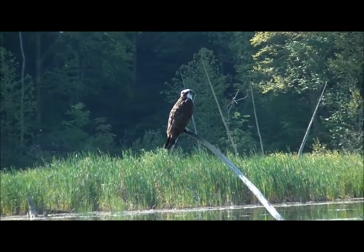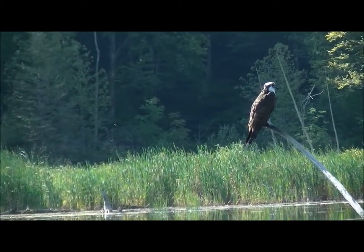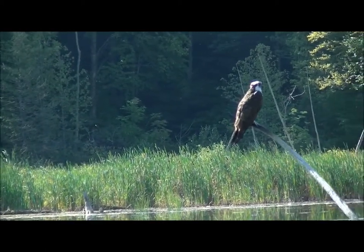And since osprey are at the top of the aquatic food web, they can be regarded as an indicator of the health and productivity of an ecosystem.